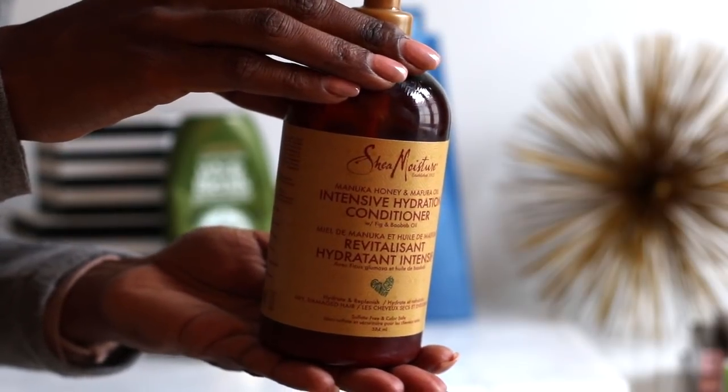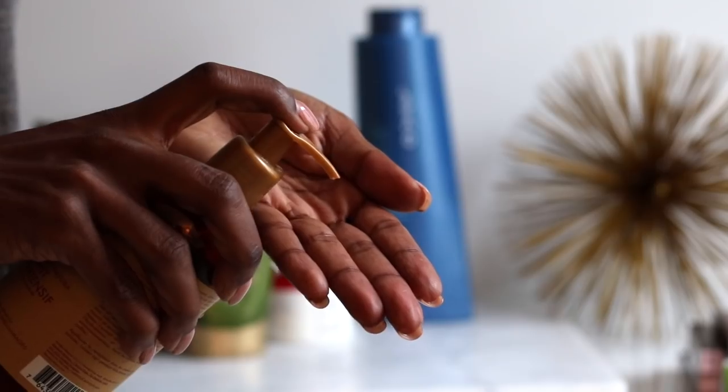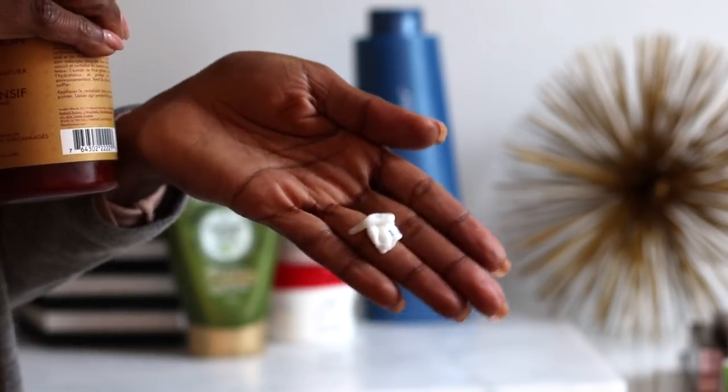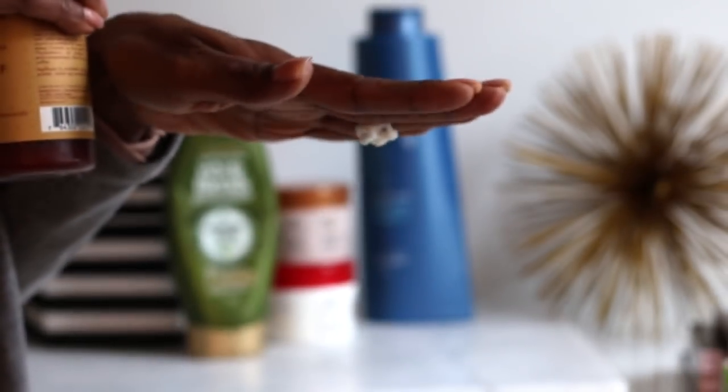I use a lot of products by Shea Moisture, but this line is probably my favorite. This is the Manuka Honey and Mafura Oil Intensive Hydration Conditioner with fig and baobab oil. Anyways, again, it smells really nice. It's a little thinner than the others that I've shown you here, but works just as well. Leaves your hair really silky and shiny.